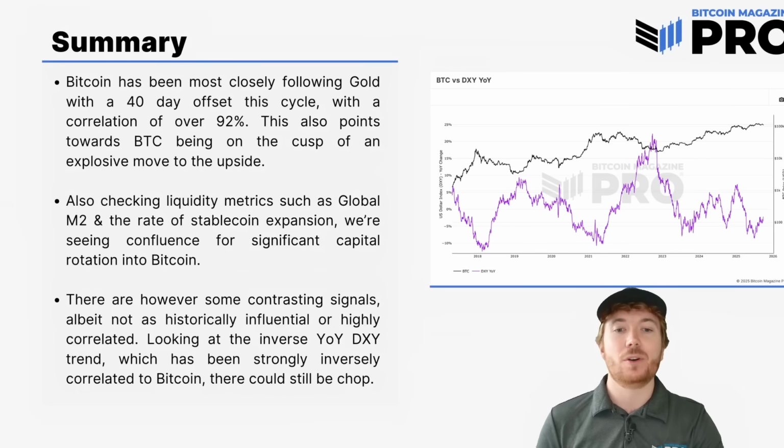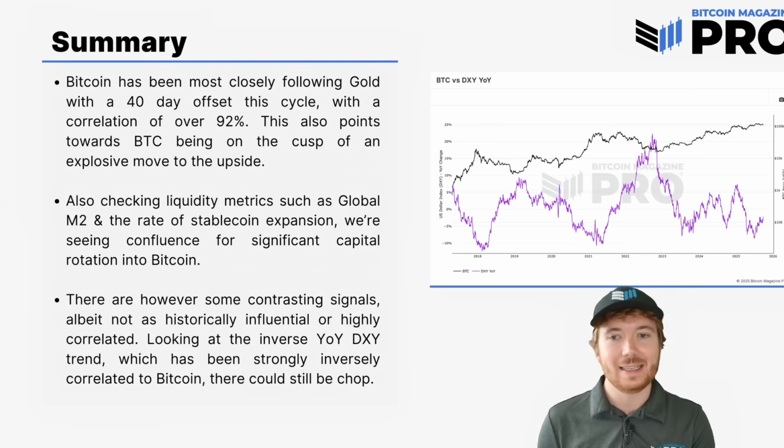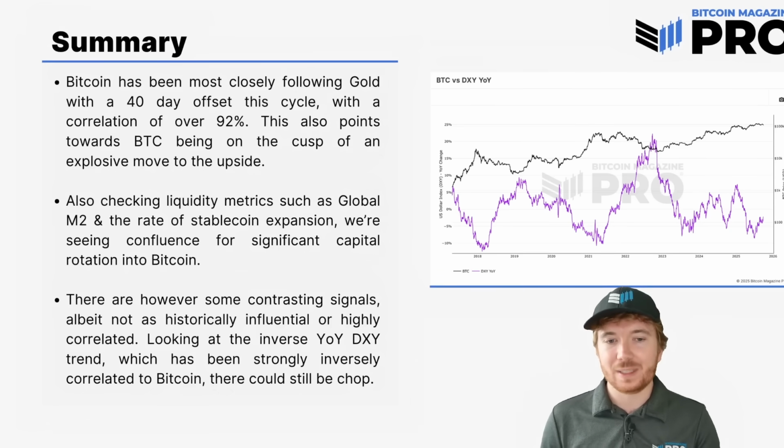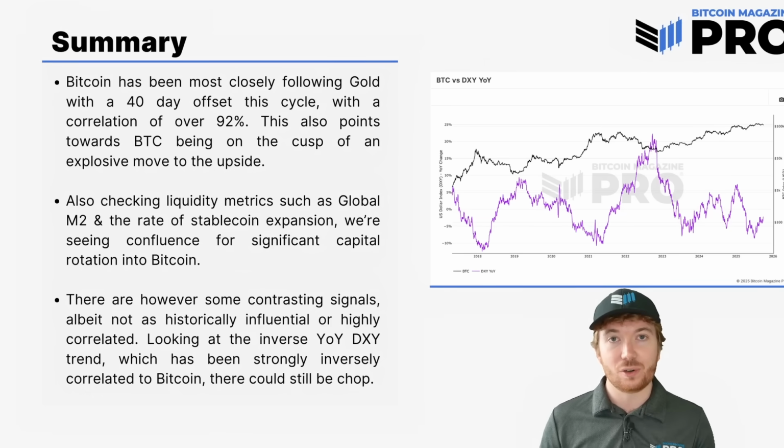However, we are seeing some contrasting signals, albeit not as historically influential or highly correlated. We could see an inverse correlation between that year-on-year US dollar strength index and Bitcoin of around minus 40%, so not quite as influential, but it would be good if we could see a little bit more confluence, given the fact that that is actually trending to the downside and signifying that Bitcoin could struggle over the coming days, weeks, and potentially months or so.